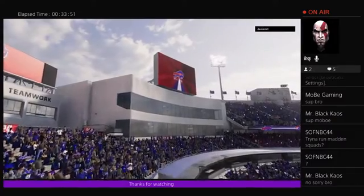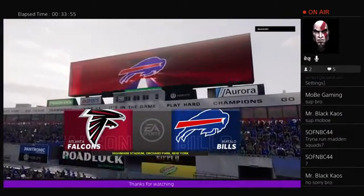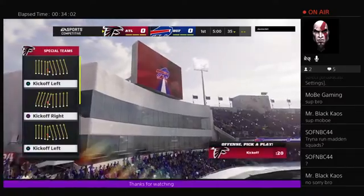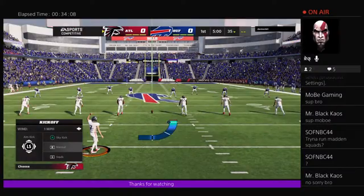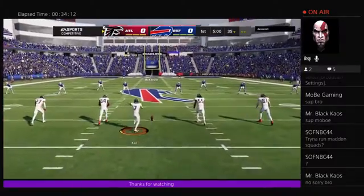It's the NFL on EA Sports, and we are at Bill Stadium in upstate New York. The folks in Buffalo love their Bills, and a moment ago they entered to the delight of this sold-out crowd. They're set for football as their Bills will do battle with the Atlanta Falcons. And we are underway in Buffalo.